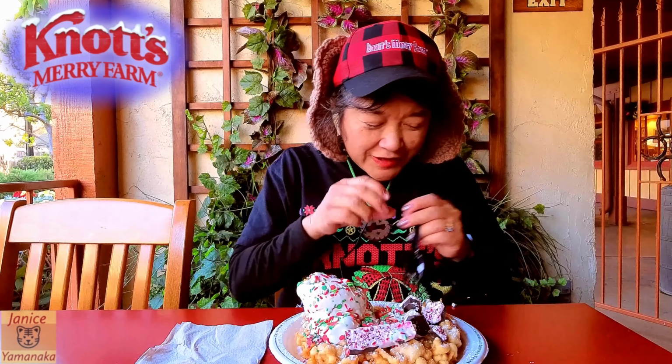The peppermint bark is really good, but the problem is if it's near the ice cream or on the ice cream, it gets really, really hard. The ones that are farther away are softer. Pro tip: this one's going to be really hard on the bottom, so I'm going to take that one off. One year they did a funnel cake with jelly bellies on it. Those jelly bellies went rock hard.